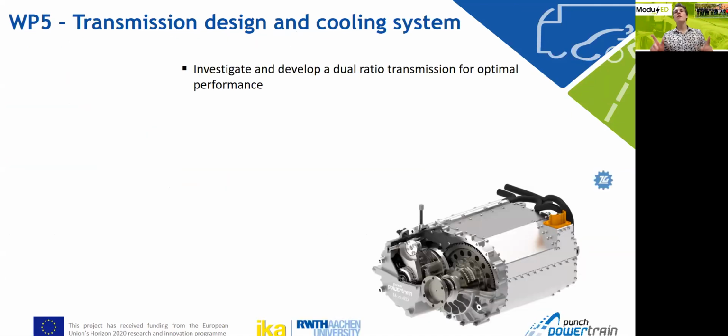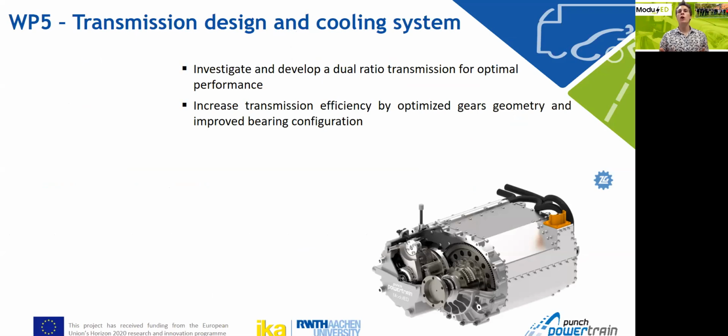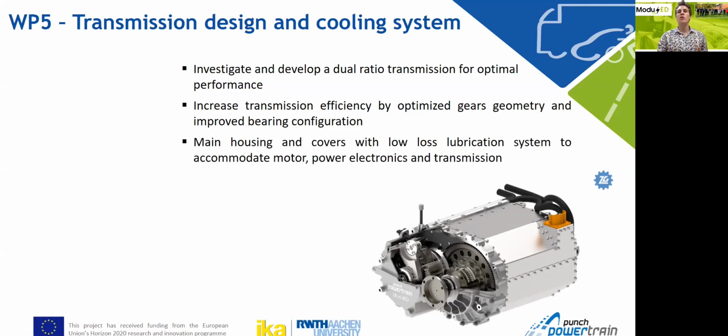Powertrain, which is an independent full system supplier of fuel-efficient powertrains in Belgium, has investigated and developed a dual ratio transmission for optimal performance in collaboration with ZG, a transmission specialist company. First, the transmission efficiency at such speeds is dependent on gear geometry and bearing configuration. They also mastered the lubrication system to accommodate motor, power electronics, and transmission.